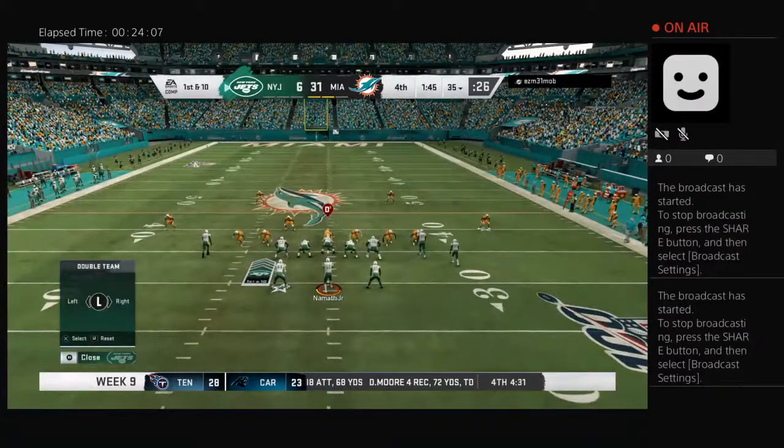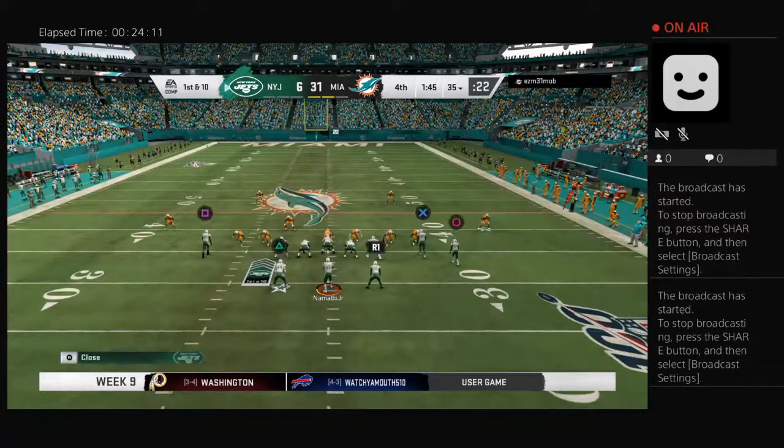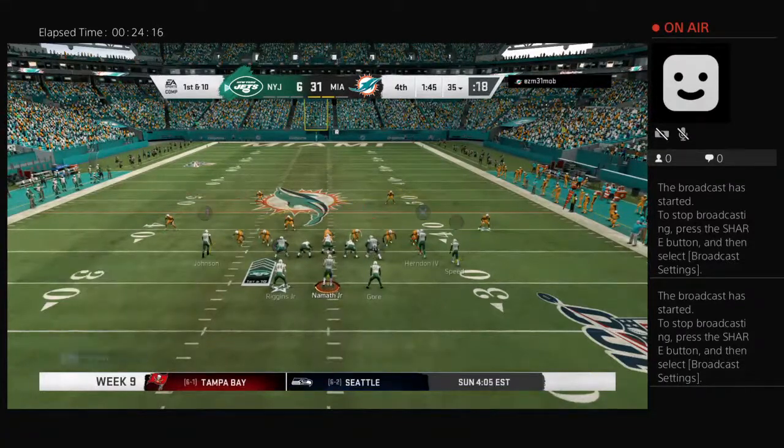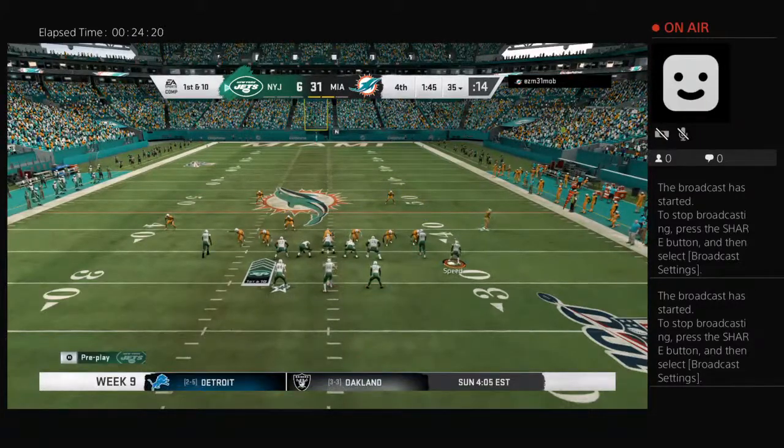Tighten up. Check. Switch it. Hey, foxtrot. Yes.